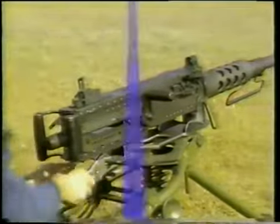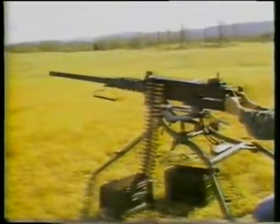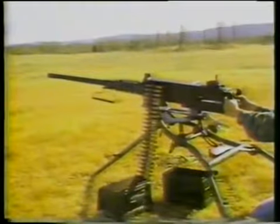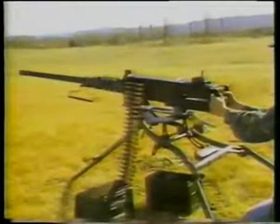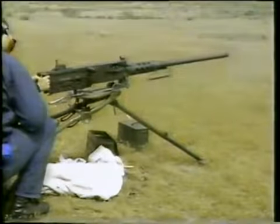A solenoid sear release mechanism was supplied for fixed aircraft guns, and spade grips could be fitted to the flexible guns. The M2 is over an inch longer than the M1917, with almost identical barrel lengths. The lightening of parts results in an almost 10-pound decrease in total weight.